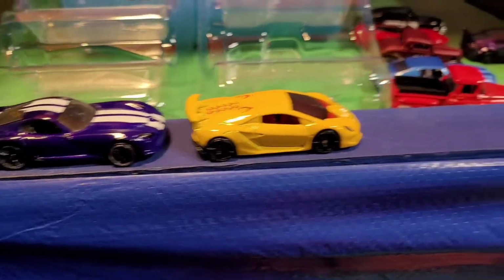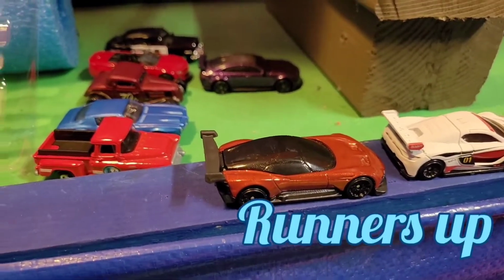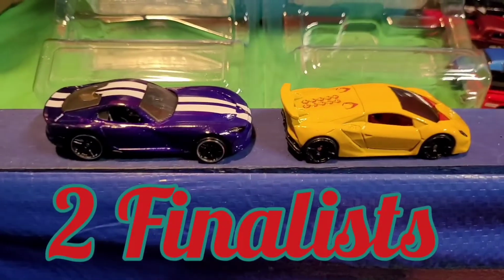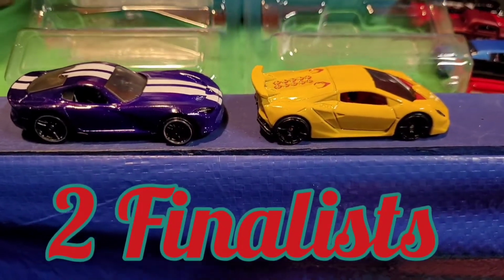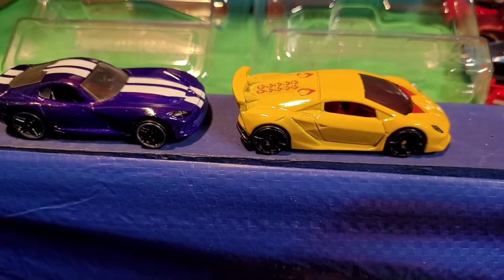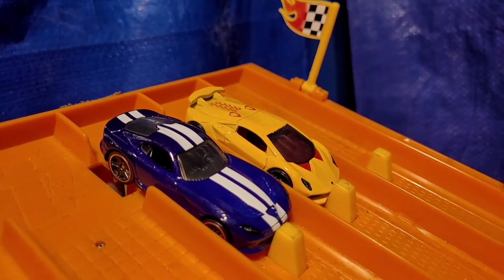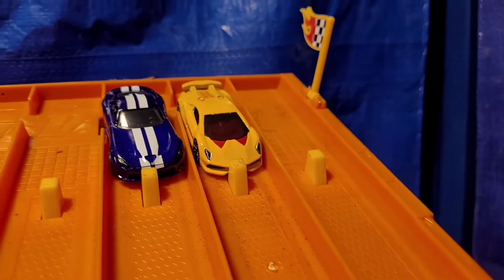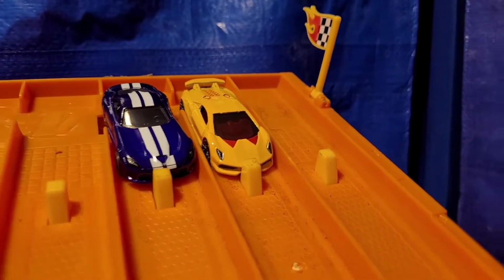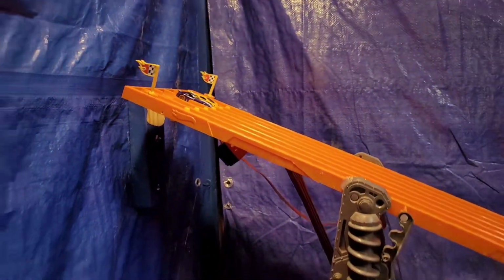All right. Runners up. Good job getting there, though. Good racing. And our finalists. Now this race should be good. This will be a humdinger. Who will be the first through the gate?